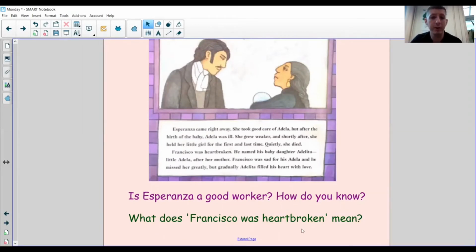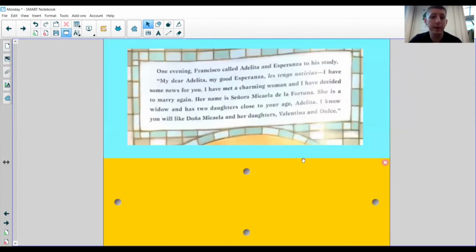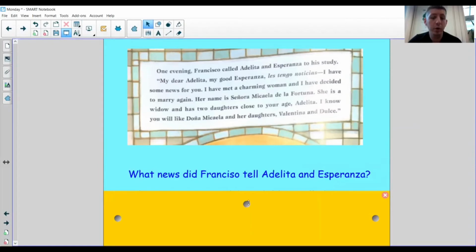Let's have a look at another section of the text. This time, I'm going to ask you this question. What news did Francisco tell Adelita and Esperanza? So what was the news that he told them?